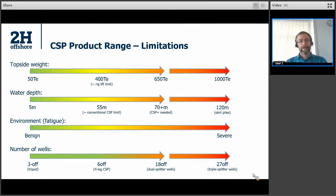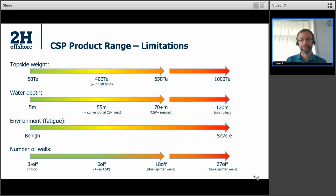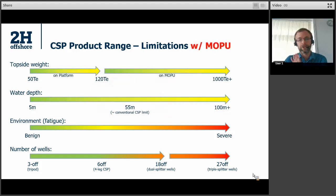So I showed this slide earlier around the limitations of the CSP product range. And the key aspect here is if you bring in a MOPU, essentially the change is like this. So the top two there are going from lots of red and orange, where there's challenges around large equipment manifests and large water depths, to being largely yellow and green, because the platform itself is partly supported, making the water depth less of a problem.